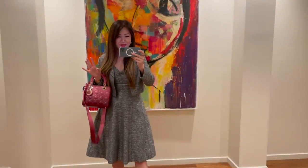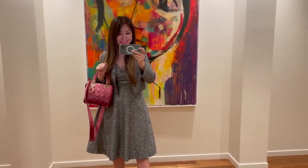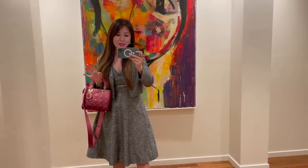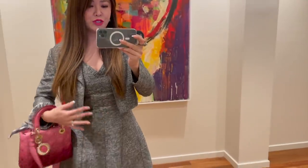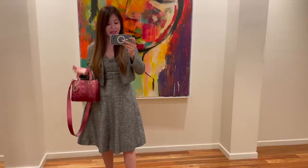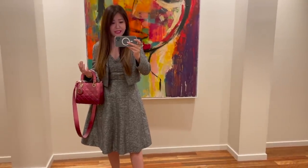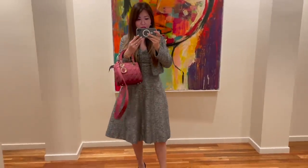Hi, my loves. So I am heading to the Dior Fall Winter 2021 collection, and let me show you what I'm wearing. I'm wearing a Dior dress and this little cute Dior cropped jacket. I actually bought this pre-loved and it's in perfect condition. It's so cute. It even has pockets.